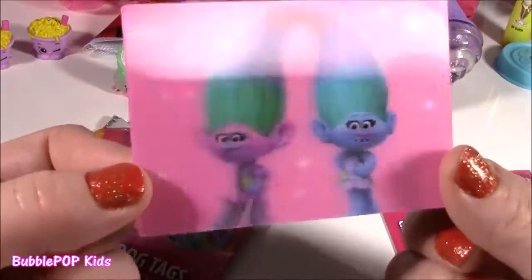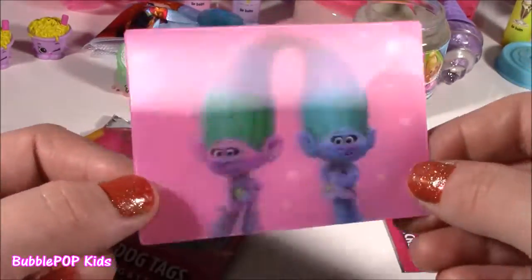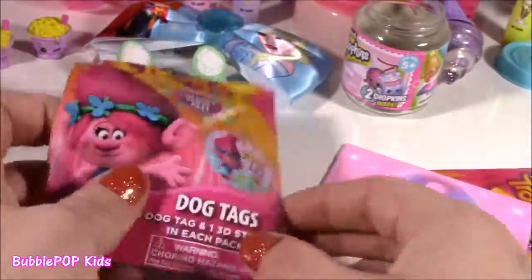Look at this. You just move it. It's kind of like a hologram. And Poppy's eyes move. Look at that. It really is 3D too. It's kind of popping off the page. That's so nice. Almost feels like a little gift card. It's super thick. Now for the necklace.